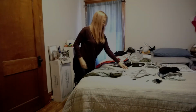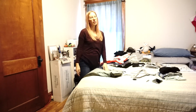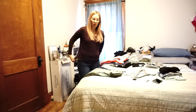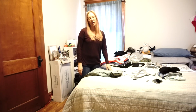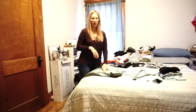Okay, we start with just the solid color ones. I was pulling stuff to do laundry. Usually I try to have all of the clothes washed before this, but because of the timing of when Christmas was and when we were gone and when we got back and all the stuff we had going on, I did not get to that. But there were a couple in the laundry. There's a white one and a lighter gray one, so we'll account for them in here.